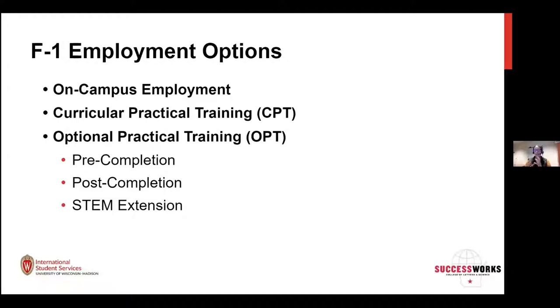Wonderful. So today, just because of the limits of time, I'm going to focus predominantly on F1 employment options. I'll touch briefly on J1 employment options, but if you do have questions, I highly encourage you to make an appointment with your assigned ISS advisor or join ISS for virtual drop-in advising, which we hold Monday through Friday every week. So some options for F1 employment. You can do on-campus work, you can do curricular practical training, or you can do optional practical training. And optional practical training breaks down into three choices: pre-completion, before graduation, post-completion or after graduation, and a STEM extension for those who are in the science, technology, engineering, and mathematics fields.